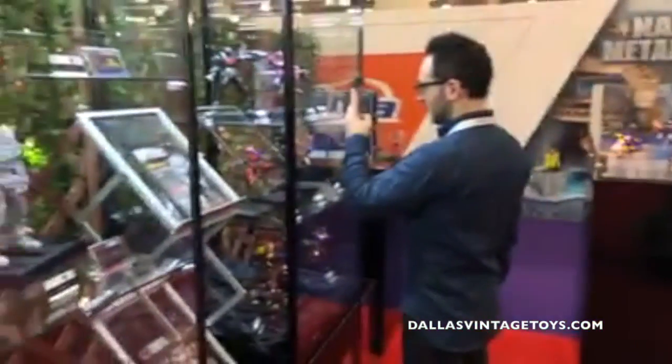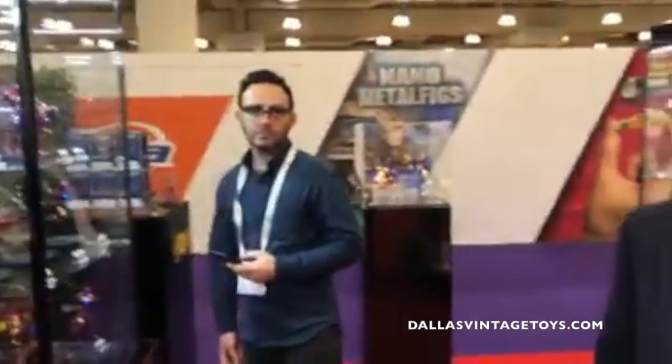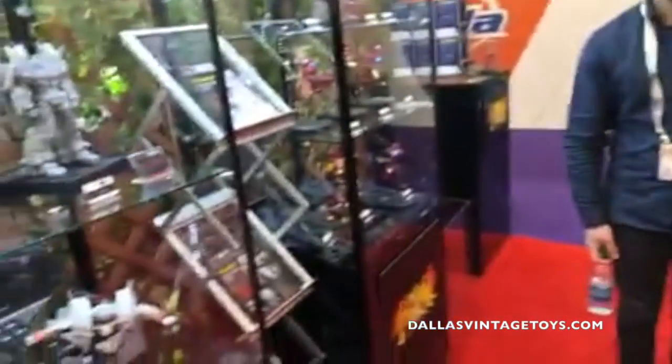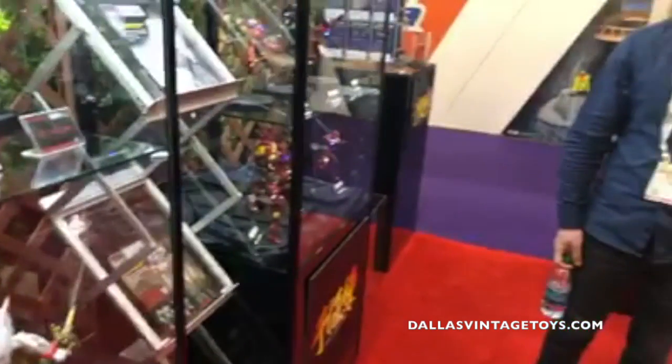So here we have Flame Toys. This is a relatively new company. I just got the Flame Toys Drift figure in, and all this is in the box. There's so much stuff in the box, I'm not even sure where to start. You have the stand, all this posability, the little lights and everything. It really has all the bells and whistles.